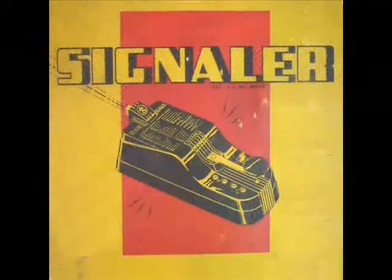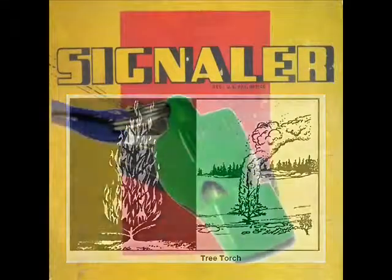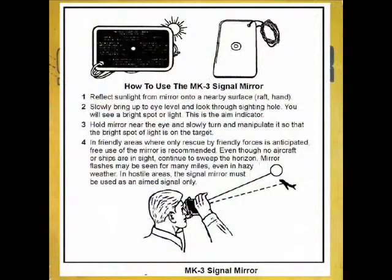Signaler. So, signaler can be your fire, for instance. Can be a whistle. I've got one here somewhere. Here we go. I'm not going to blow it too much louder than that because there are other people in the campground here. Mirror. Could also use a piece of shiny tin. What else? Lasers. I've seen a locator laser that are pretty skookum.